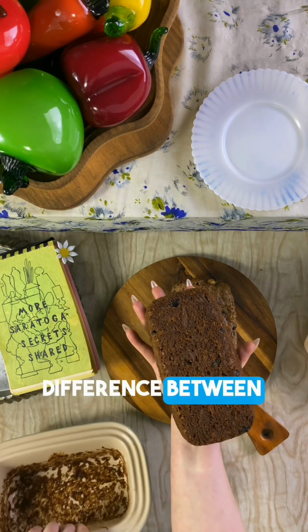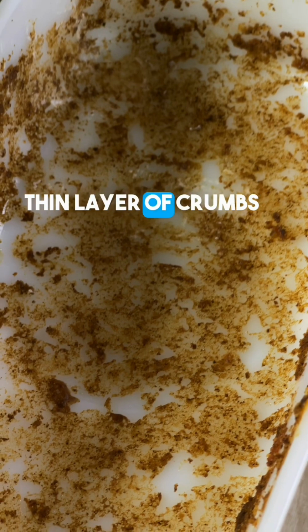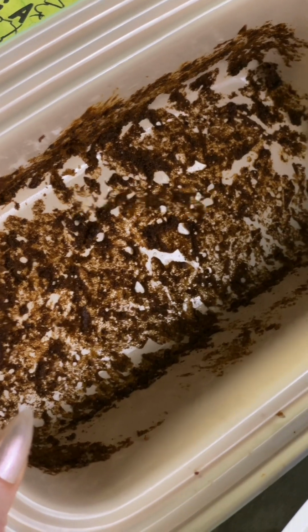The biggest difference between the two was what was left behind in the pan. The vintage pan was nearly clean, with only a very thin layer of crumbs left. The modern pan had a much more significant layer of crumbs left behind. No big pieces, but it was a noticeable difference.